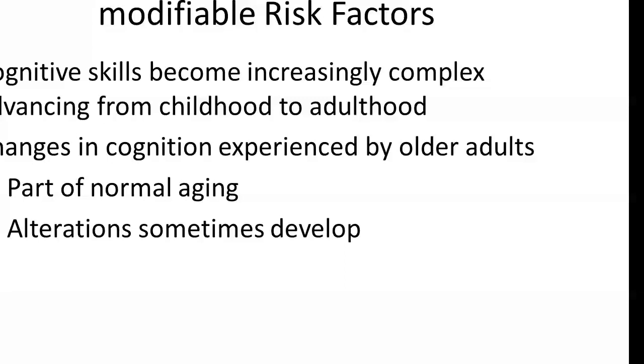Changes in cognition experienced by older adults, some of it is a normal part of aging. Some alterations sometimes develop, but always remember things like dementia and Alzheimer's are not normal and are not part of the aging process. Those are pathologies that unfortunately happen as people begin to age.